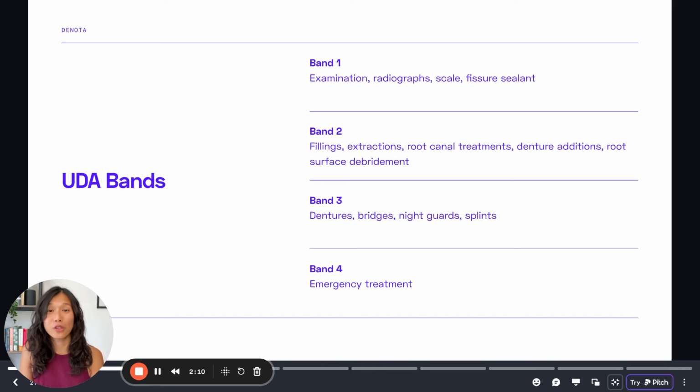Let's look at the different UDA bands. Firstly, we have Band 1, which is equivalent to 1 UDA, and this involves any treatment involving examinations with radiographs, scale, fissure sealants, placement of fluoride varnish. Next, we have Band 2, where a dentist gets paid 3 UDAs, and this can involve any number of fillings, extractions, root canal treatments, denture additions, and any periodontal treatments.